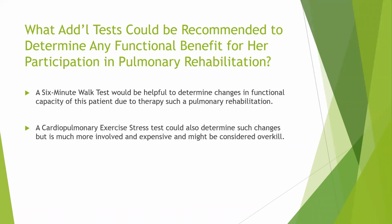So you want to consider them for the 6-minute walk test as opposed to the cardiopulmonary exercise stress test. The exercise stress test could also determine such changes, but it's much more involved, expensive, and could be considered overkill. And it's also highly likely that the patient will not actually be able to tolerate it.